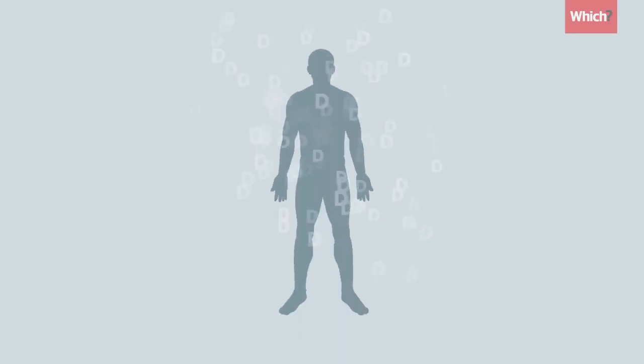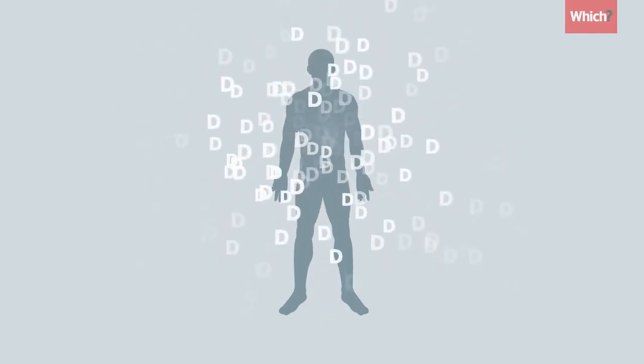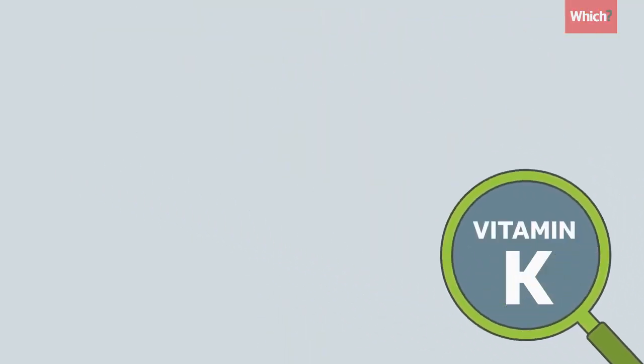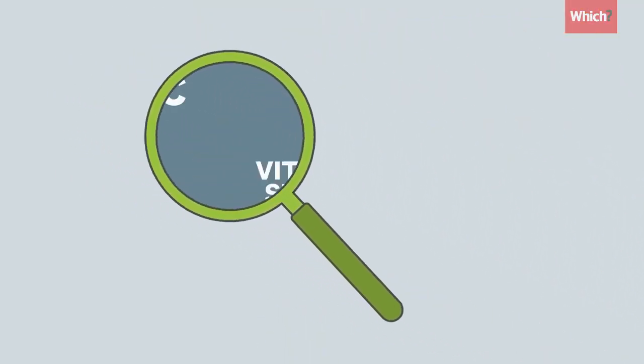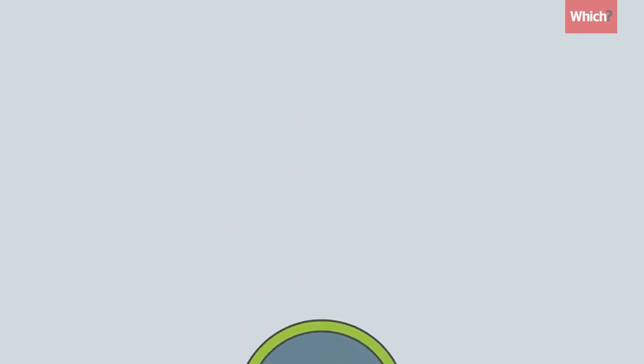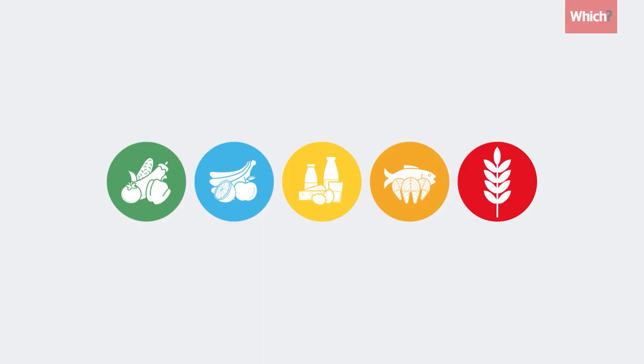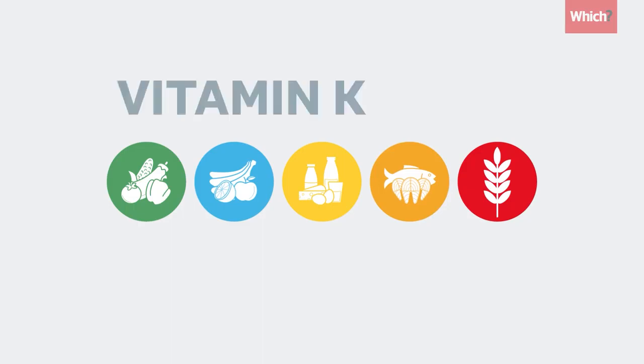Your body should absorb vitamin D from supplements and food without the need for any other supplements. There have been studies linking other vitamins and minerals like vitamin K and zinc to the success of vitamin D's activity in the body, but unlike vitamin D, you should be able to get enough of these from a varied, healthy diet. Vitamin K is found in many foods, including green, leafy veg, meat, fish and eggs, and zinc is found in meat, whole grains and dairy foods.